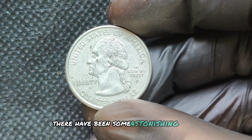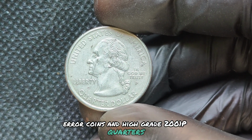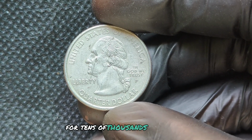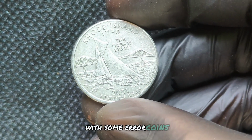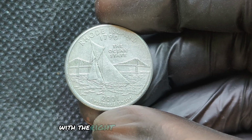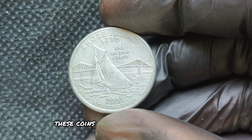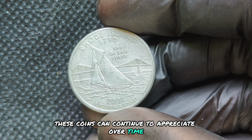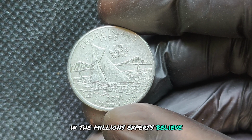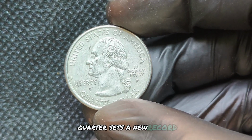There have been some astonishing sales for these rare error coins and high-grade 2001 P quarters. In recent years, a few of these coins have sold for tens of thousands of dollars, with some error coins reaching values well over $100,000. With the right combination of rarity, condition, and collector demand, these coins can continue to appreciate over time. And while there isn't yet a record-breaking sale in the millions, experts believe it's just a matter of time before the perfect 2001 P quarter sets a new record.